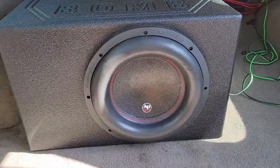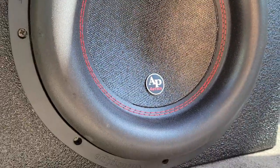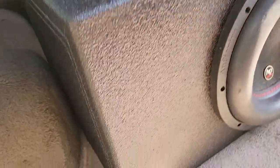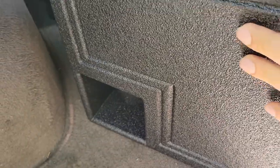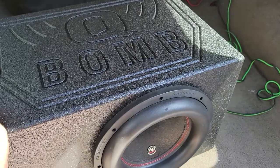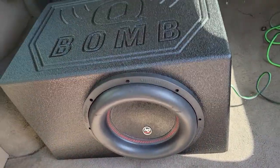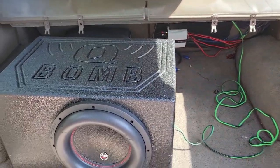I have a 4-stack Audio Pipe 12-inch subwoofer with a Q-Bomb enclosure that is ported, which is very small for the specs of this subwoofer. That's why I'm getting a custom one built. It's actually going to be much bigger, the box for it.